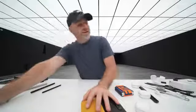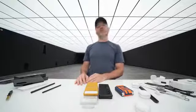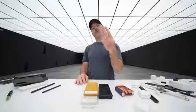So, man, what a time to be alive. Folding smartphones, it's real. They're here to stay. We're on the 3rd version. Way to go, Samsung.